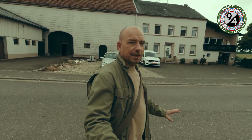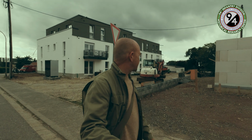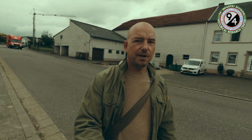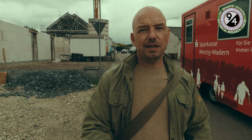And I mean, it is shocking what happened here. If you look to my back, all these old houses were demolished and new houses were put there. They completely changed this town.